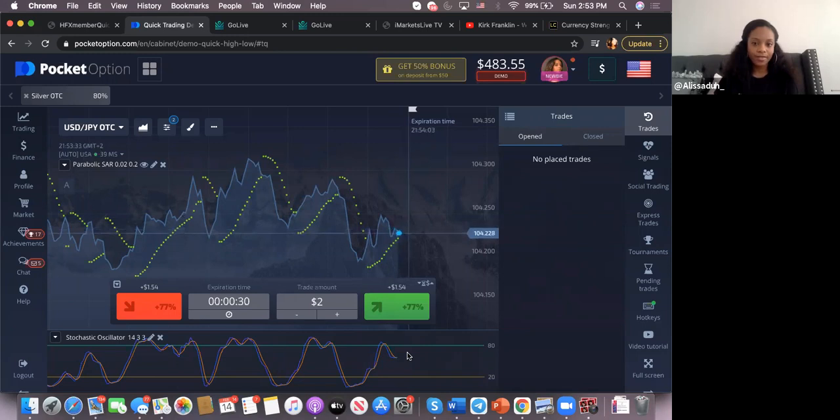The market is usually slow on Sundays until the actual FRX market opens. So you're gonna get a lot of slow movement. During the London session, you will see a bunch of faster movement. So you want to be very consistent.